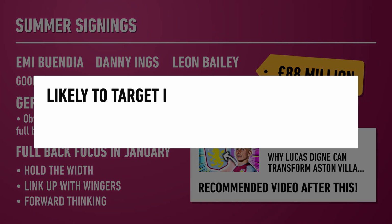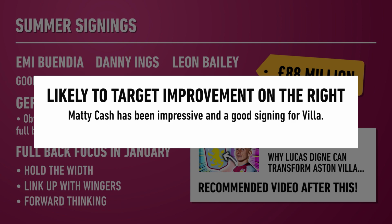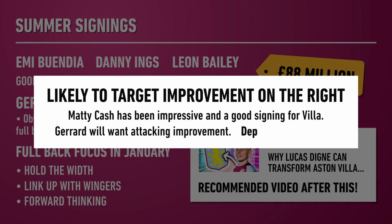It does suggest that Villa will soon look to the right as well. As good as Matty Cash has been, he's really impressed in defence for Villa and has been a top signing for them. I think Gerrard will still want attacking improvement on the right side, and either way I think they are lacking in depth in this position.